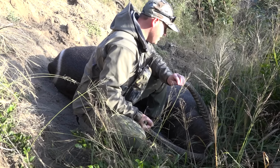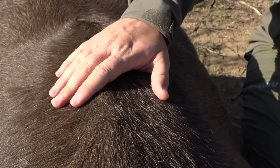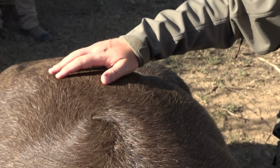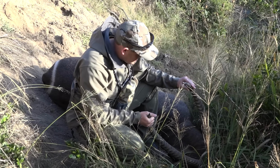Man. So I just got my waterbuck. He's got some oil to his cape here. It's a magnificent creature. I am super happy.